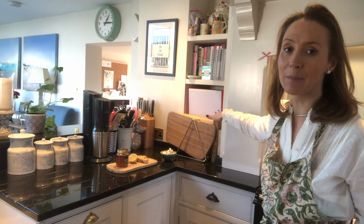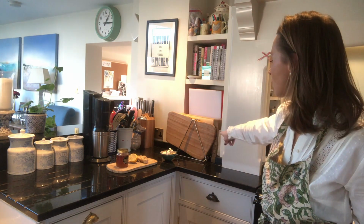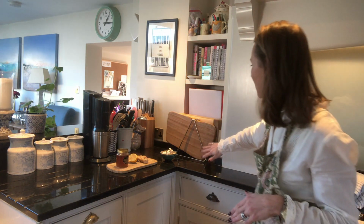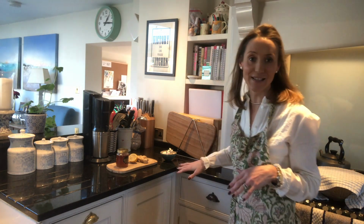And then I've got my chopping boards here with a great chopping board divider so they're not touching one another, which is much more hygienic. You don't want your chopping boards all stacked up together because all the bacteria and germs can breed in between. So this is brilliant because they're all nicely divided there.